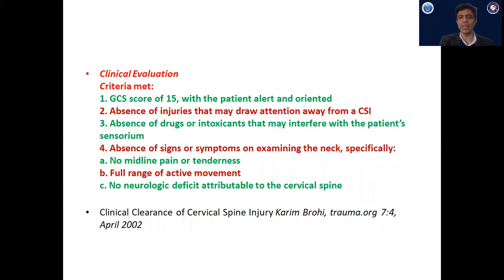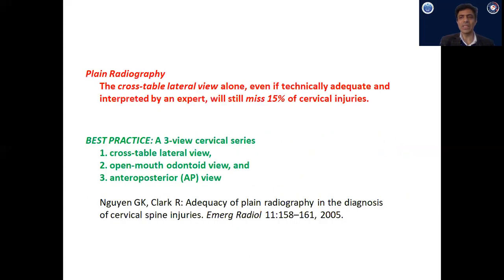diagnose the cervical spine injury in terms of clinical evaluation and radiography. The clinical criteria that we use, if we have a patient who is conscious, having a GCS of 15, there is absence of drugs or intoxicants, there's no midline pain or tenderness, full range of active movements, and no neurological deficit, we may safely rule out cervical injury in such patients.